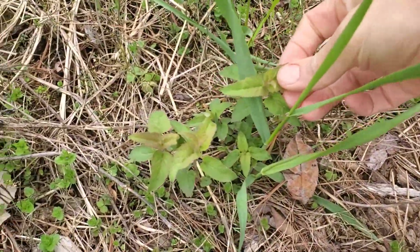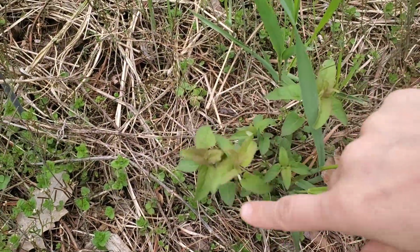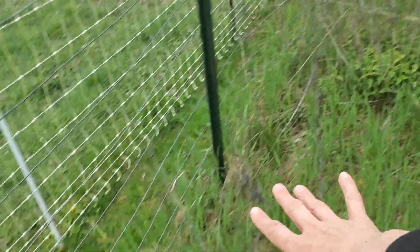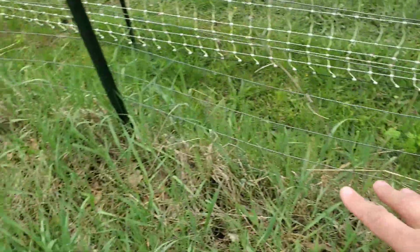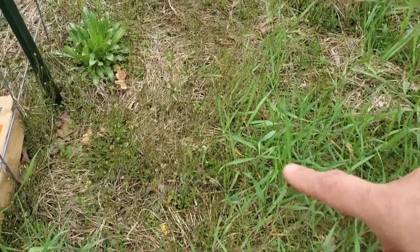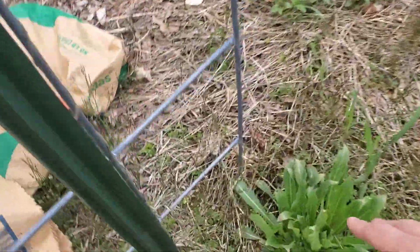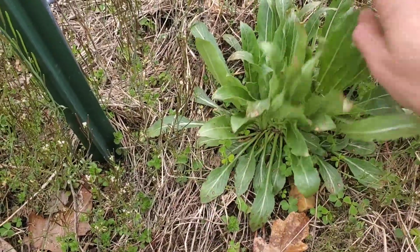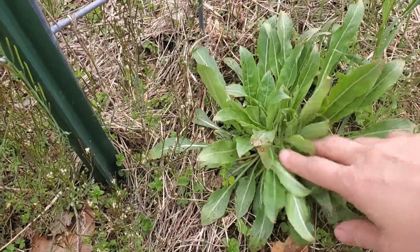Huh. That might be more Monarda, I think. Anything else fun in here? Monarda or bee balm. Violets. Bittercress. Ooh, this is fun. This will probably stay. This is evening primrose. I think these are first year plants. So that will stay here.